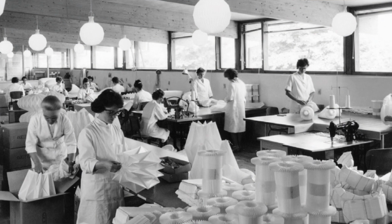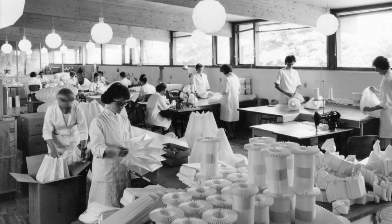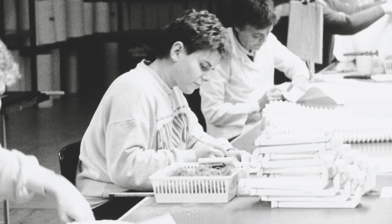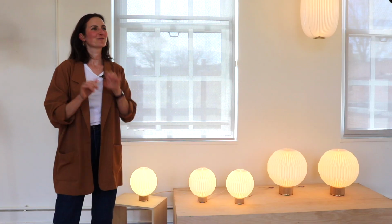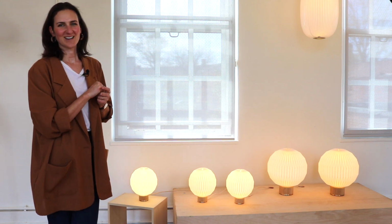So Klint is very deeply steeped in its own history. There are several employees at the factory who've been there for decades. All of the pleats are hand folded by a team of people who sit around a massive table that's probably 20 by 30 feet and fold all day long. And they love their jobs, and it's really fun to watch. I visited at the end of last year.